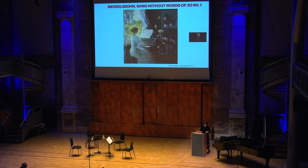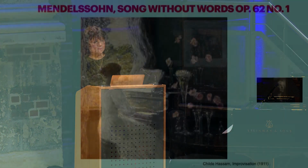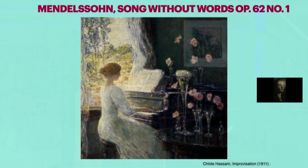So, for example, we can start with the first inversion, and Mendelssohn's Song Without Words starts as if we have just walked in on somebody improvising. It starts in medias res. It's as if it's not the beginning of the piece. It's a lovely, lovely device. That was the first inversion.